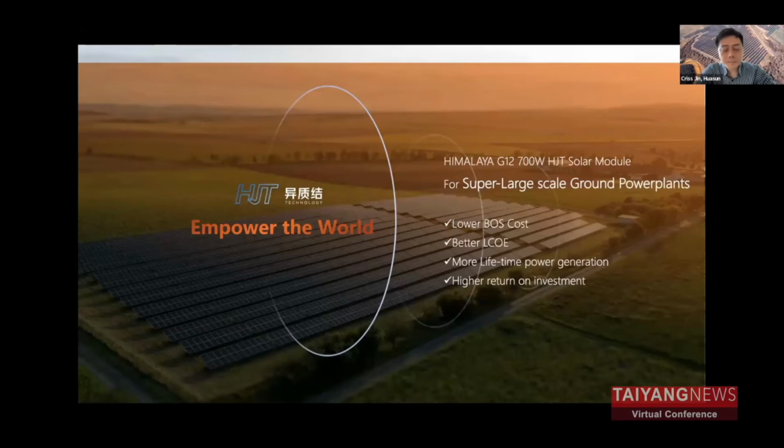So by heterojunction, we are empowering the world by heterojunction technology, because this 700 watt solar module is best for the super large scale ground power plants, with lower BOS costs and better LCOE and more lifetime power generation, and of course with higher return on the investment.